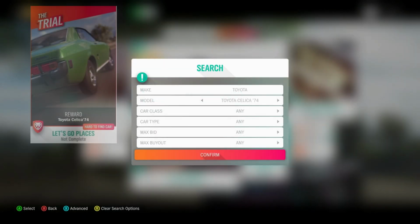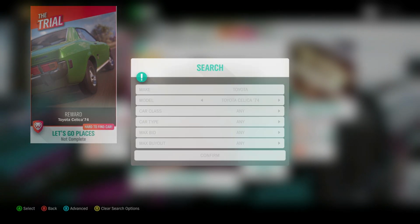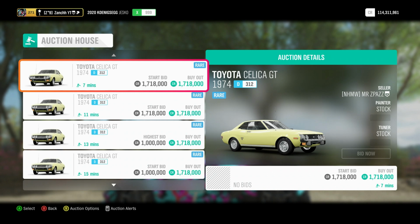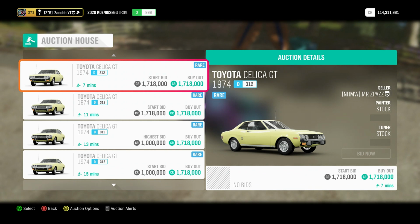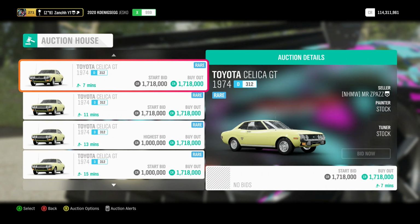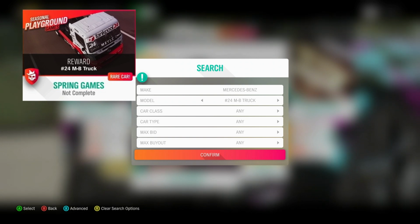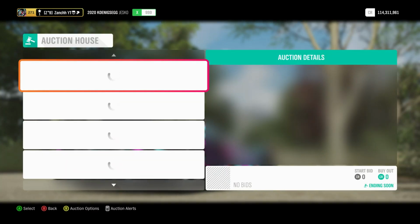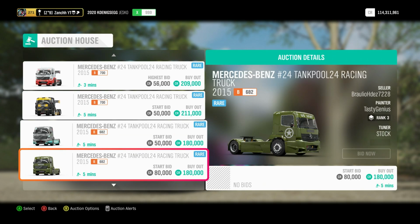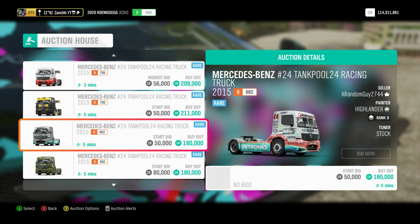Moving on. Okay, for winning the trial event in spring making a return is the Toyota Celica 1974 plate, currently sitting at 1.718 million credits, and it's surely going to depreciate lower than that to at least 800,000. So my advice to you is go and get it sold and try and get an easy quick 2 million credits. Making its grand return in spring, we've got the beautiful Mercedes-Benz 24 truck coming back to us. I can feel the excitement in the room for a car sitting at 180,000 credits. Just set this thing on fire.